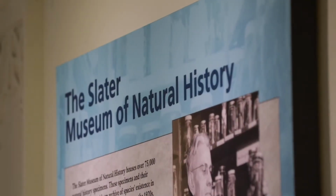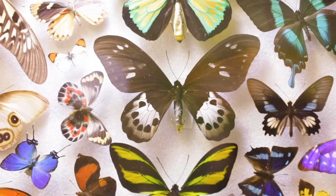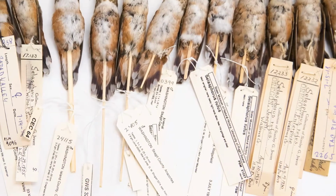Thompson Hall is also home to the Slater Museum of Natural History, which houses the second largest collection of vertebrates and plant specimens in the state of Washington, as well as the second largest collection of bird wings and tails in the world. And these two buildings combined offer students opportunities to build docent and science education skills.